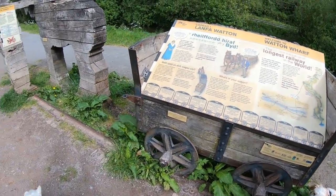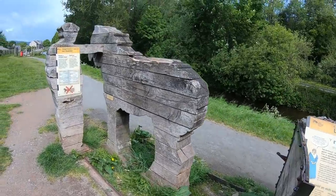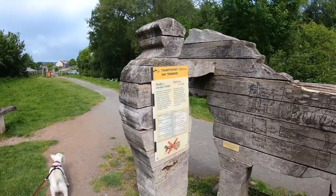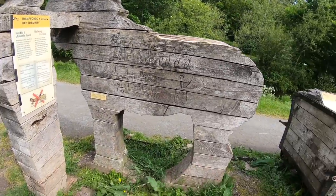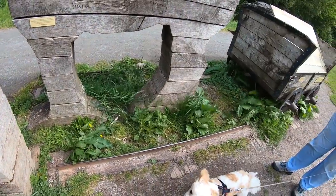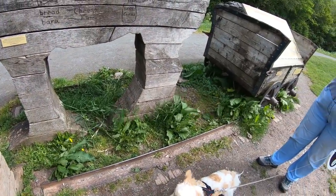So it looked a bit like that. I don't think the horses looked like that. Oh, it's a man, isn't it? Yeah. You see that the rails are quite different, aren't they?